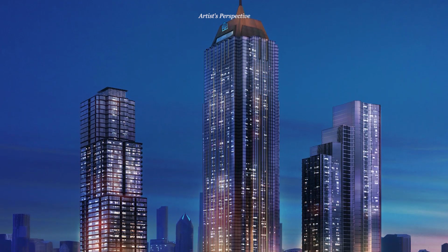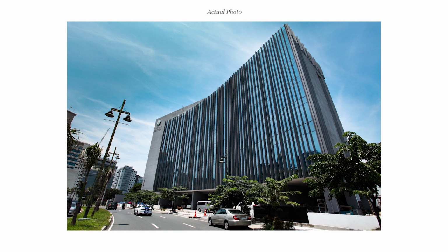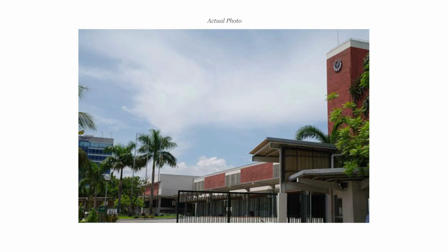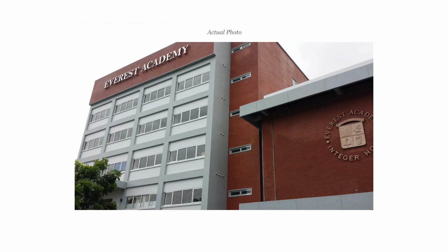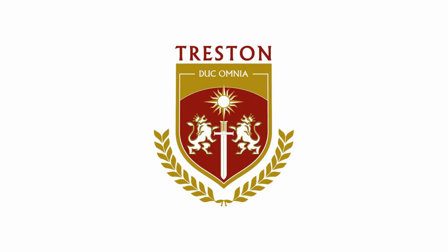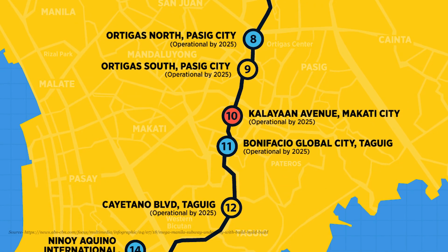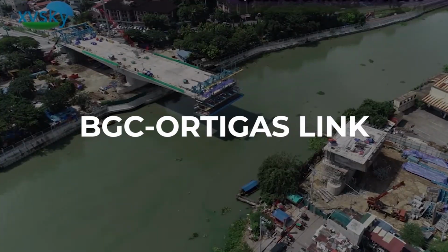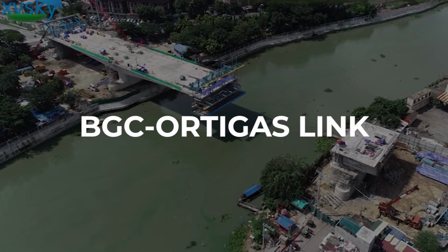It is very accessibly located near top schools such as De La Salle University, the Manila Japanese School, British School Manila, International School Manila, Everest Academy Manila, the University of the Philippines, Tresan Academy, and MGC Academy. It can also be accessed way easier in the future through the Mega Manila Subway, as the Mega Manila Subway will have its own station in Bonifacio Global City. It will also provide easier access to Ortigas as the BGC Ortigas link becomes completed in the near future.